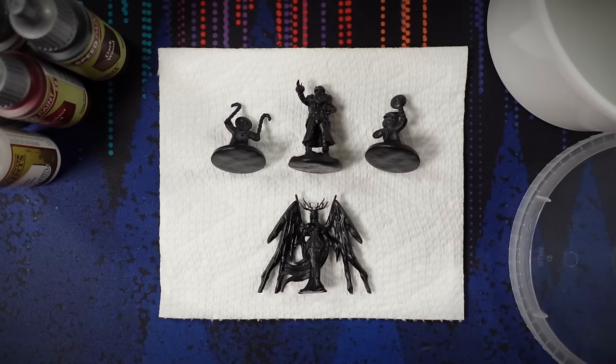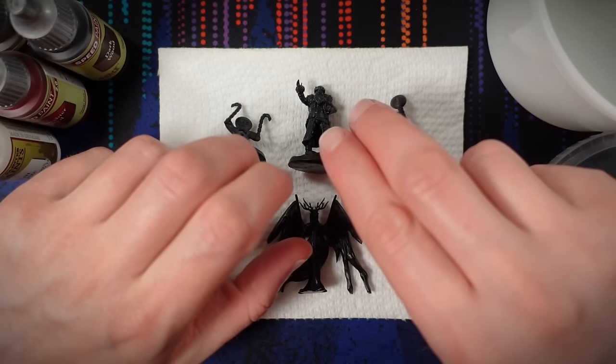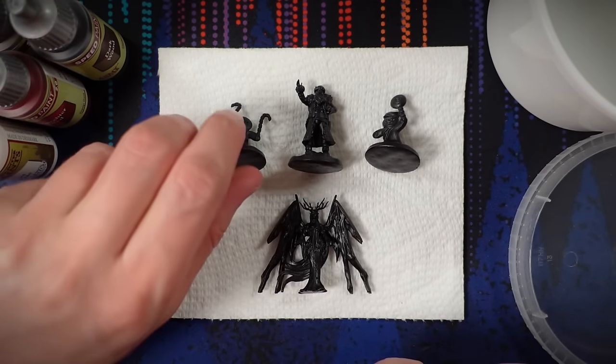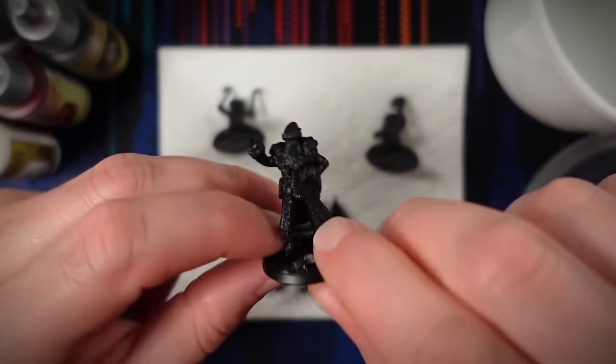And this was recommended to me by a friend, and so I'd like to give it a shot and see how it turns out. You're probably wondering about the models that I have here, so let me introduce to you what I've got. Some of these are pretty fun.